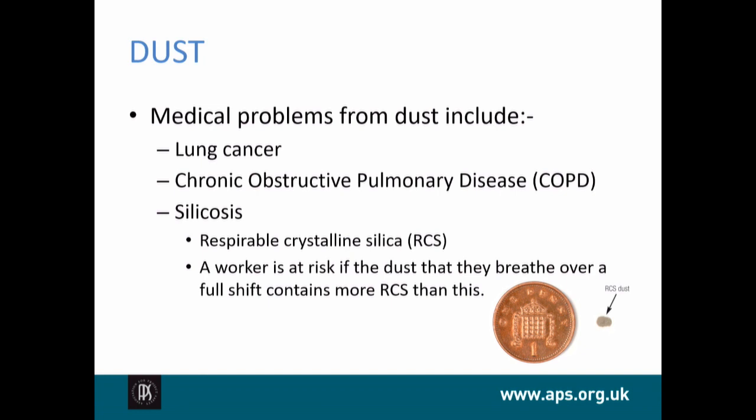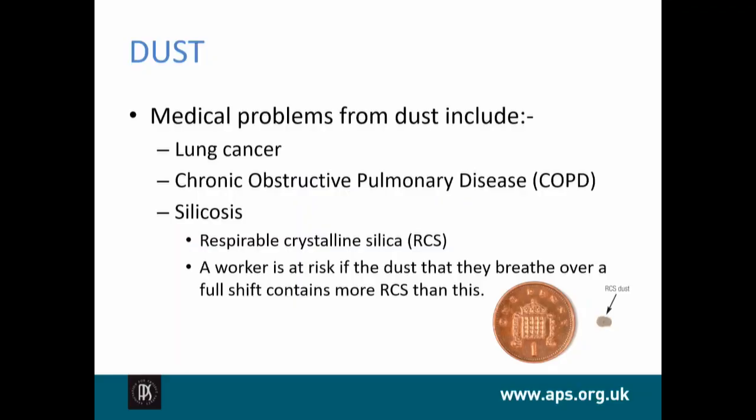And with these substances, we have a thing called a workplace exposure limit, the WEL, and it's the amount of dust it's legally acceptable for a worker to breathe in over an eight-hour shift, the long-term limit over the full working shift. The target with all of these substances is to give them as little as possible to breathe in, but there's an acceptable limit. If you piled up the WEL for silica, the amount of dust it's okay for a construction worker to breathe in over an eight-hour shift, it would look like that little grey dot there on the right-hand side of that penny piece.